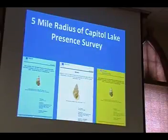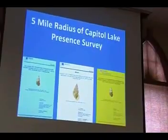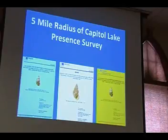We've conducted a 5-mile radius survey. So Capitol Lake, just put a circle around it 5 miles, surveyed all the water bodies around Capitol Lake. We've done that in 2010, 13, and then last year. It's pretty hard to believe, but we have detected no New Zealand mudsnails in that 5-mile radius. So that's great data, so we're going to continue to do that, and that's going to be our perimeter.